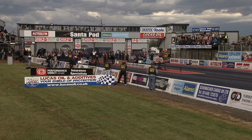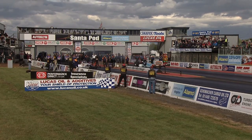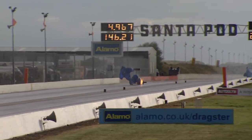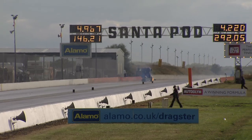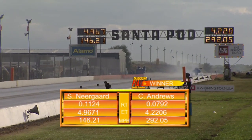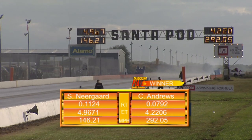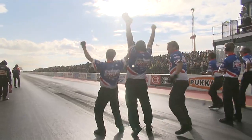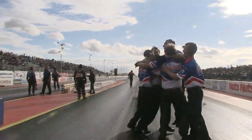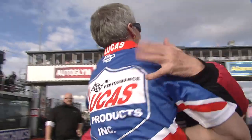Will it be Stig from Denmark? He's been close a couple of times this season, up against Chris Andrews in the Lucas car. It's Stig in the lead, but Stig, oh, another boomer in that far lane. It's going to be Chris Andrews for the UK and England winning. And are that team ever going to be happy? He pulled out his quickest run of the weekend when he needed it. I think he's going to get mobbed when the crew get down the other end. Well done to him.